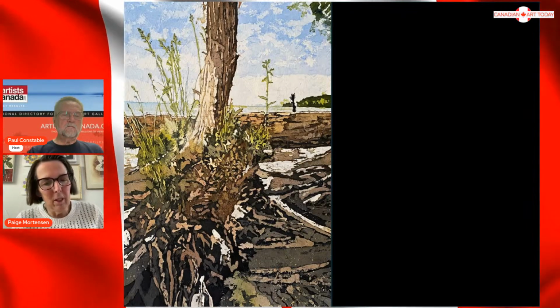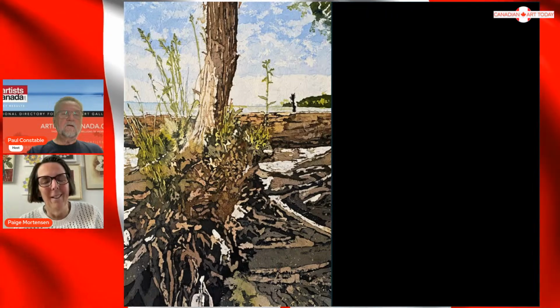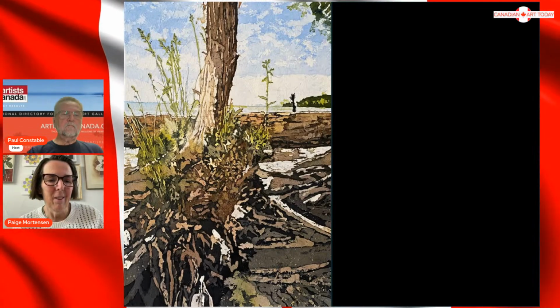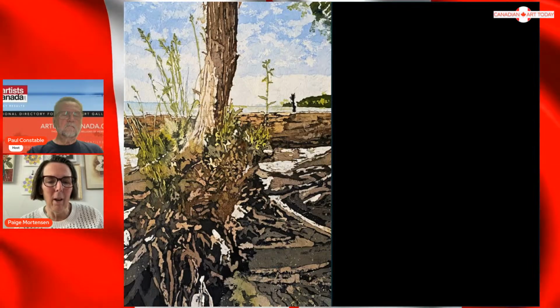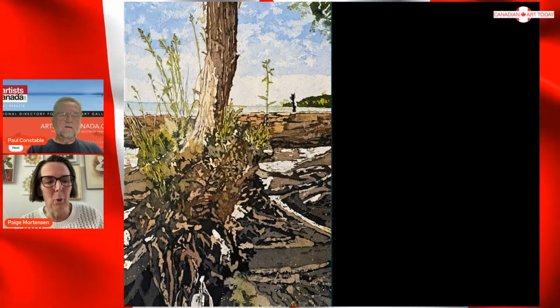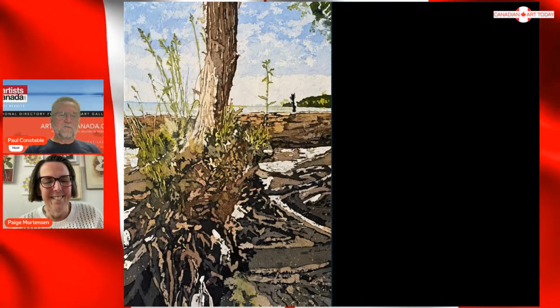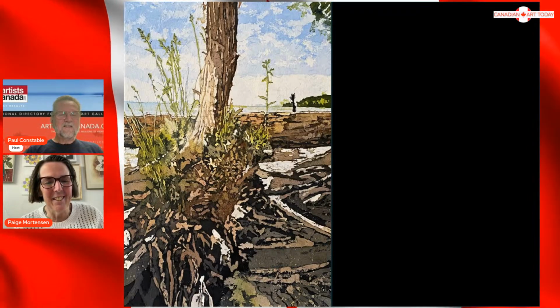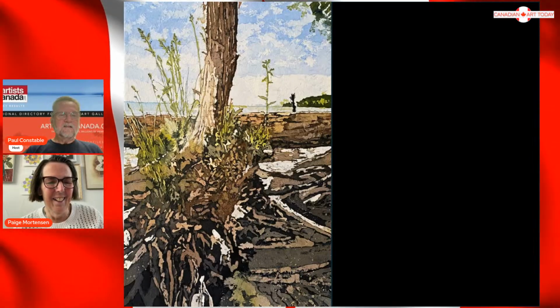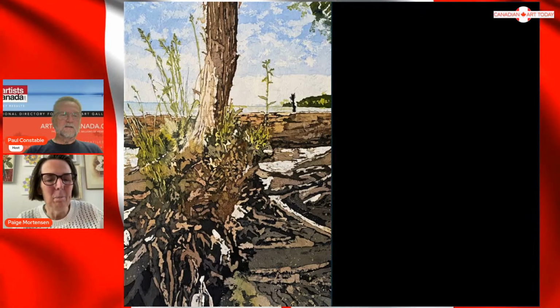The moment usually doesn't come until I iron it. Because I can't really see. So the first ironing of the wax off is always exciting. I always enjoy that moment. The big reveal, yeah. But it's not too often that an artist gets a big reveal.